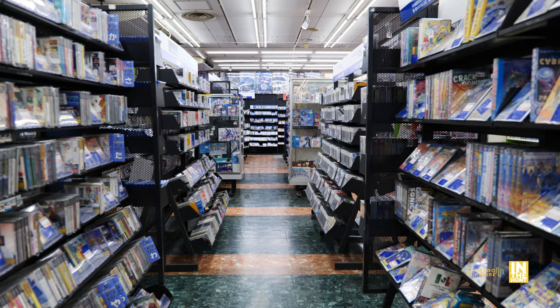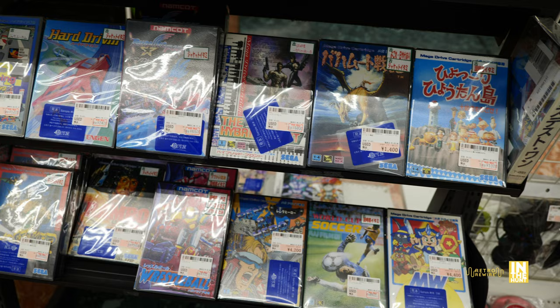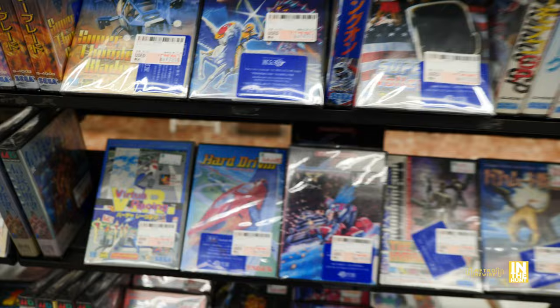But look at this, this will give you a sense of how big the gaming section is here. Look at that. And I believe it was three aisles, almost four aisles. But here we are with the Mega Drive. Look at that, Hard Driving and Virtual Racing, Hard Driving. I have that for the Sega Saturn. It's kind of a guilty pleasure, that one. I paid 50 yen for it.